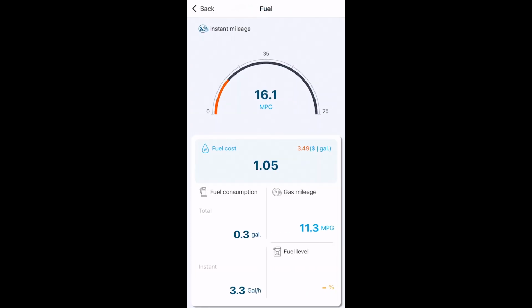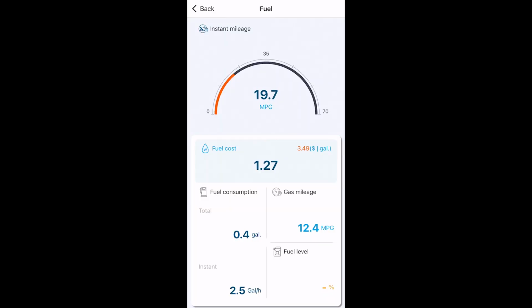Now, I'm on a hilly road that's going up and down, so of course this is going to vary. It shows you instantaneous as well as average fuel mileage for this trip. So far, you can see down here on the bottom left, I've used 0.4 gallons of fuel on this trip. And right now, it shows you the instant fuel mileage, or gallons per hour. And it shows your average fuel mileage over this individual trip, and even the fuel cost right in the middle. I think that's the important one to keep track of.